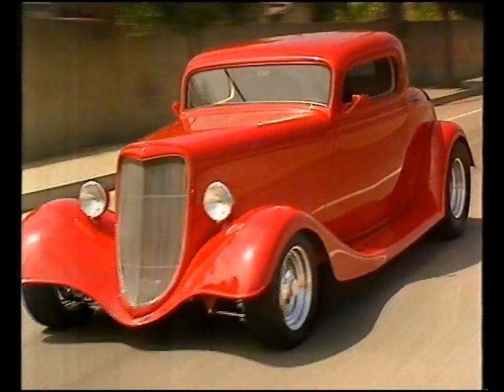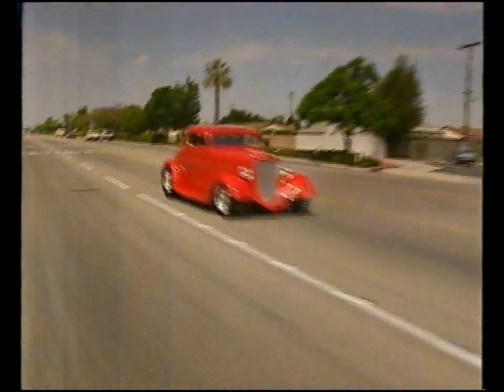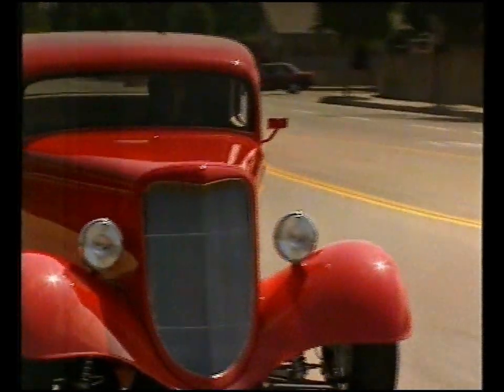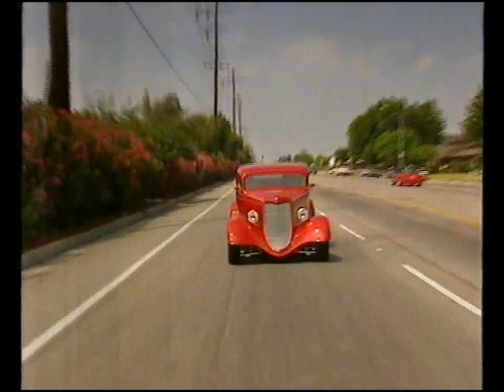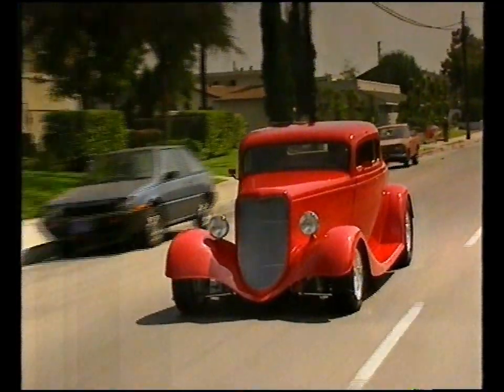This car is a perfect expression of that philosophy. It was once an early 30s Ford, a family car, no great shakes. But now it has the performance, the paint job and the price tag of a Ferrari. Yours for 75 grand. And that's pounds, not dollars.